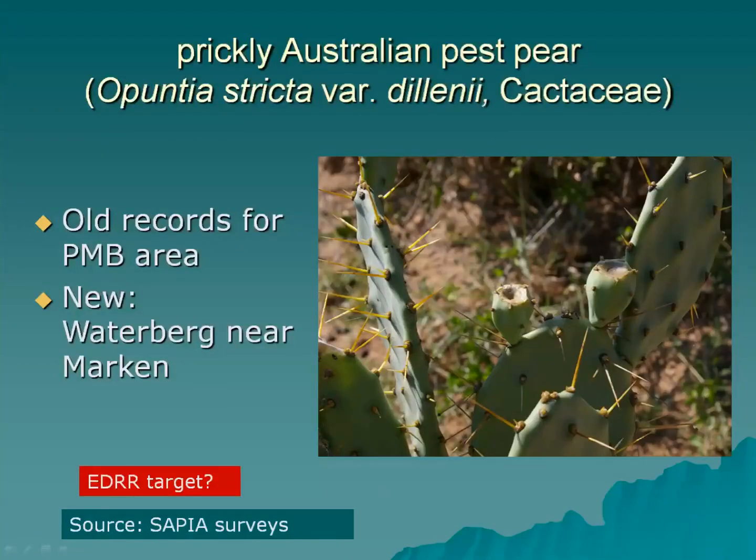This variety of Opuntia stricta was recorded in South Africa many years ago, but has not really been recorded since then. And then on the latest field trip, I came across this, and this is possibly also something for EDRR to have a look at. It's a very pretty form of Opuntia stricta, and could be a really nasty invader.